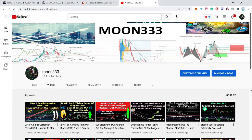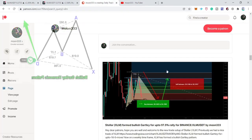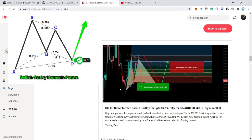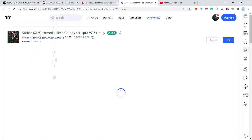Stellar is still struggling to re-enter a very big rising wedge pattern that I showed you in my previous videos as well, and that is formed on the weekly time frame. And by the way, at this time, the price line is also geared up for the potential reversal of a very big harmonic move that I shared for my members at the Patreon and with you as well. And this was a chart that I shared on 11th of December when the price line completed the final leg of the harmonic bullish reversal Gartley move.